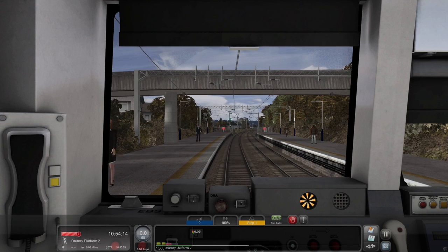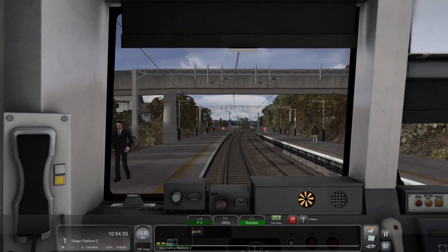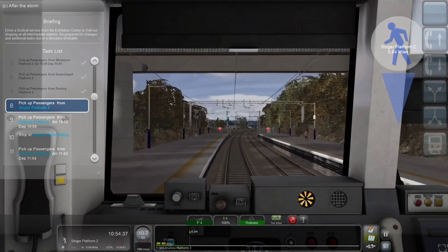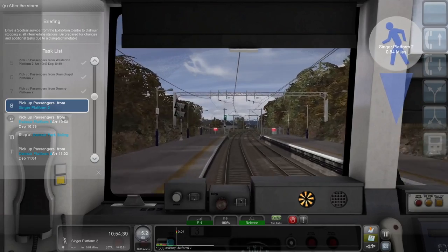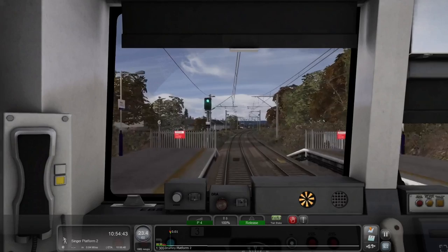Gonna release back to a step one brake. And we're gonna get going right away again. We have to be at our next timetable stop, which is Drumry, or no, sorry, Dalmuir. We're at Drumry at 10:58. So we got about 3 minutes to get there. We have to stop at Singer on the way.